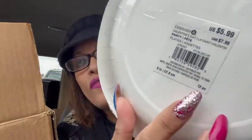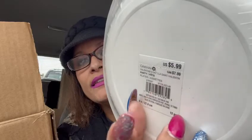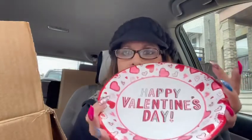Oh, I found one more. And out of this one, it says Happy Valentine's Day. They are plates on the thicker side. They're not too thin, and these are a 12 pack right here, 12 pack for $5.99 US and $7.99 Canada. And they just look like this. Happy Valentine's. But it does have some depth to it in case you want to eat some cereal or anything like that, or you just don't want anything to spill over. This curvature is absolutely perfect.